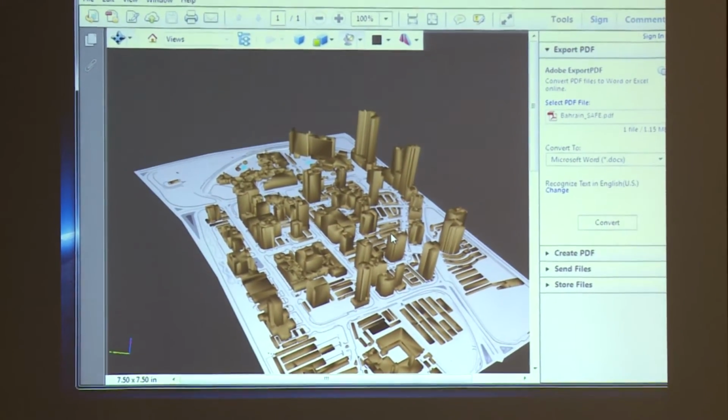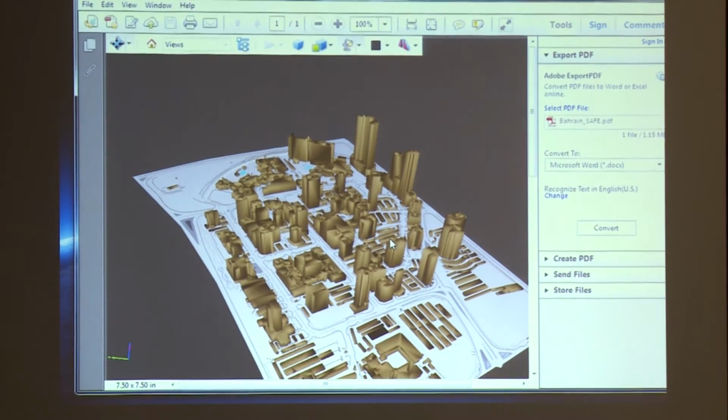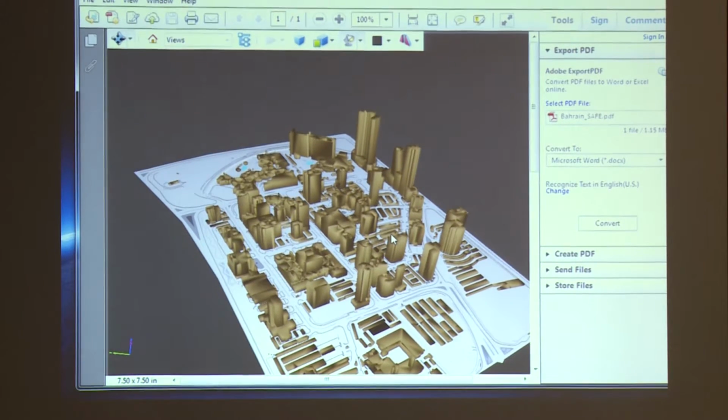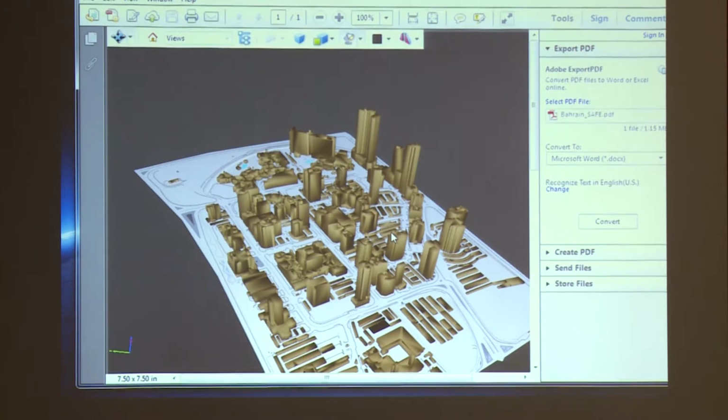And we did find with the 3D PDF writer, if you stick too much data in there, then the 3D PDF just crashes and it's not very responsive whatsoever. So I would suggest if you are going to use the 3D PDF, then make sure your data is quite small or you're using a small area.